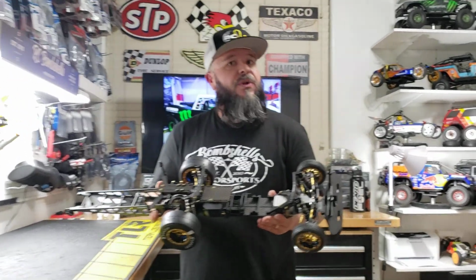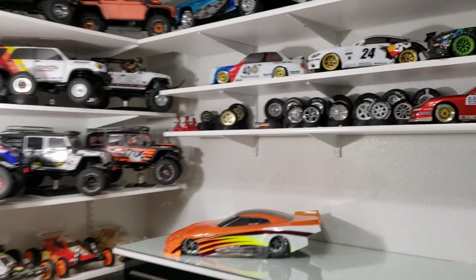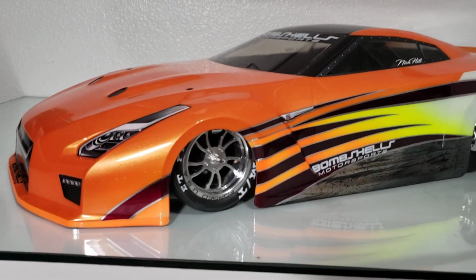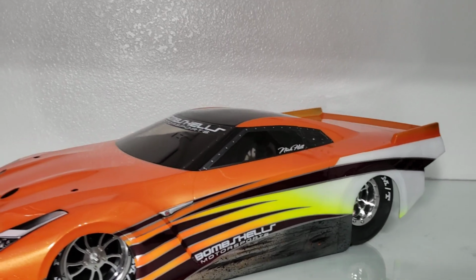I'm going to let you take a look at what just came out of our paint booth today. Our local racer, Nick Hill, is going to be taking home a GTR with a fancy flake orange paint job, getting ready for King of Streets this weekend. We'll be debuting that at the event.